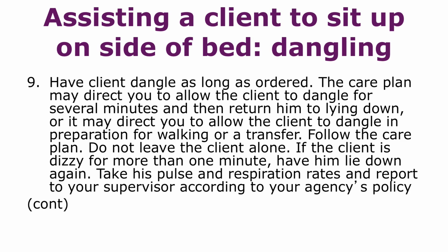Okay, because sometimes if a person sits up really fast and decides to stand right away, they may have postural hypotension, where there's a drop in blood pressure that will cause them to get dizzy, and all of a sudden may cause the client to actually have a fall or possible injury. So remember, when you get them sitting up, you want to be next to them and not just leave them by themselves. You want to follow that care plan. Do not leave the client alone.